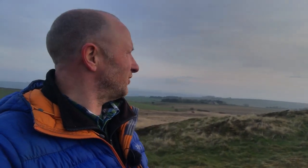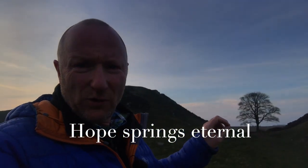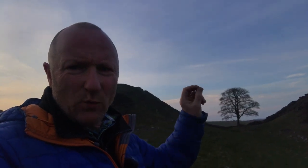As you can see, clouds on the horizon. They weren't forecast. It was forecast high cloud, no low cloud. Changeable. But I'm hoping I might get bursts through, because there are some lovely wispy clouds there.